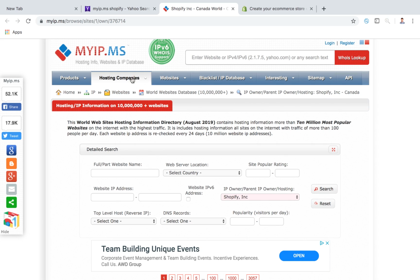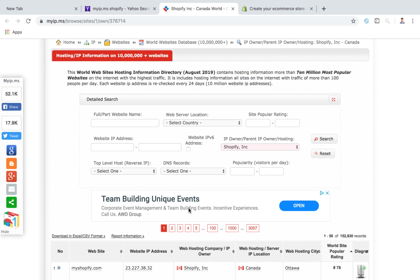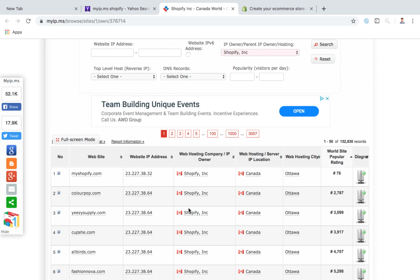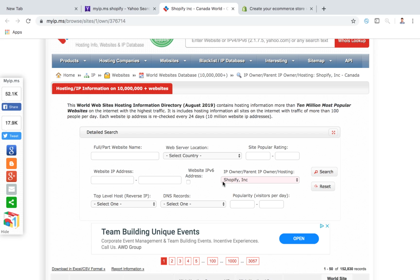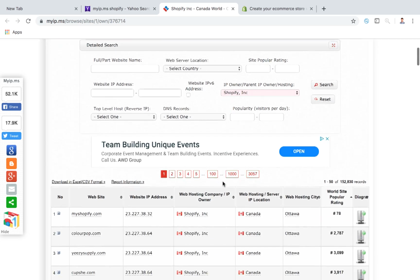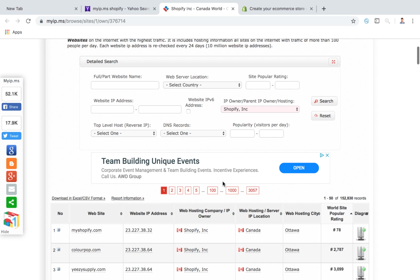So what you can use is this website here called myip.ms. It's basically a website that ranks other websites based on their traffic volume. Now, you need to make sure that in the IP owner here you put Shopify Inc. so that it filters and only brings up stores which are hosted on Shopify. That's really important because you don't want to bring up random websites. You just want Shopify stores.